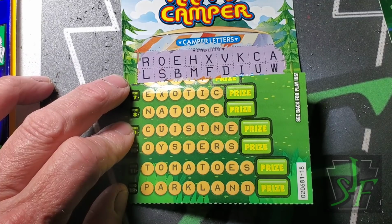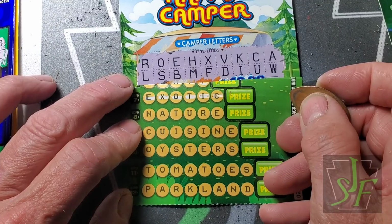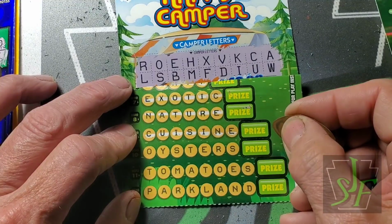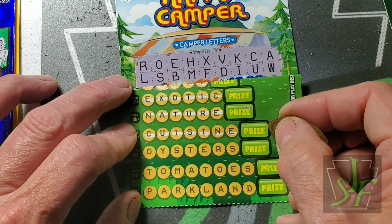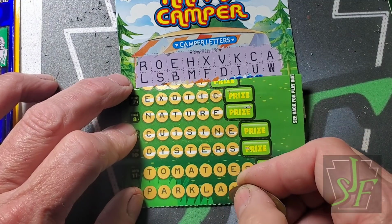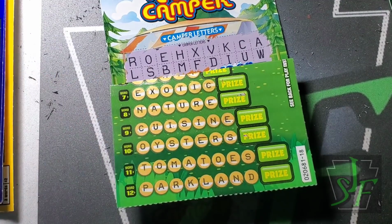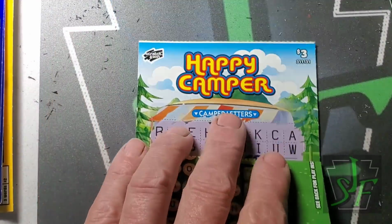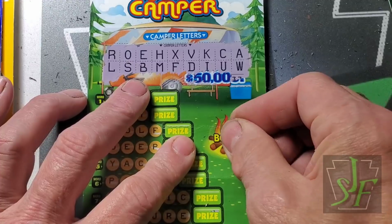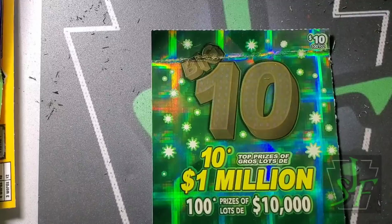Exotic. No T. Nature. No N. Cuisine. No N. Oysters, no Y, no T in tomatoes, parkland, no P. Interesting game, but we did not win. But there's a bonus here, maybe we did. Nope, please try again. Okay, probably will.